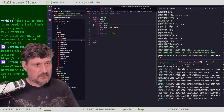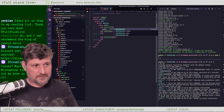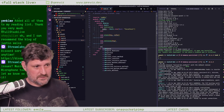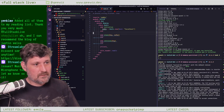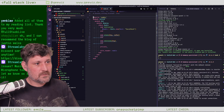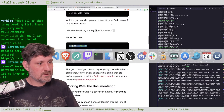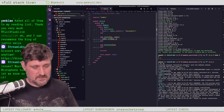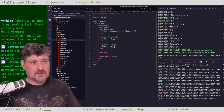Nope. Require Redis. Then we'll need to have that in our constructor. I guess Redis is going to be a private attribute, so we can actually make this an instance variable. We'll change this and this, and then it's Redis set and Redis get. So Redis set key value, Redis get key.